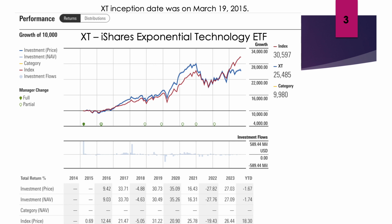To date, the index is up year to date 18.3%. But in 2023, the investment was up 27%, where the index was up 26.44%. Now, if you look in 2022, the index lost a lot of money. The index actually lost 19.43%. However, XT went down 27.76%.